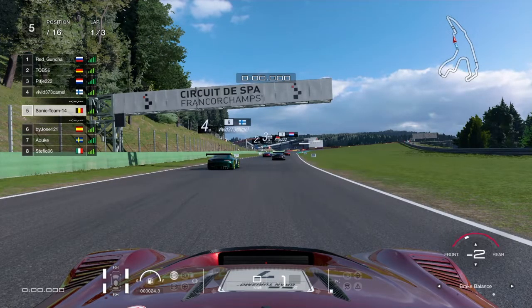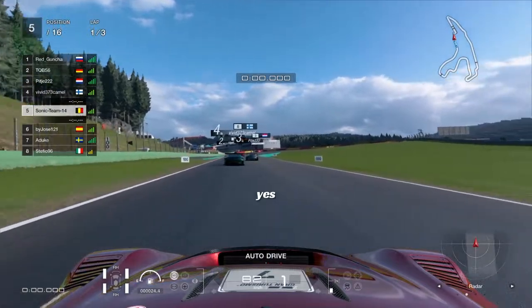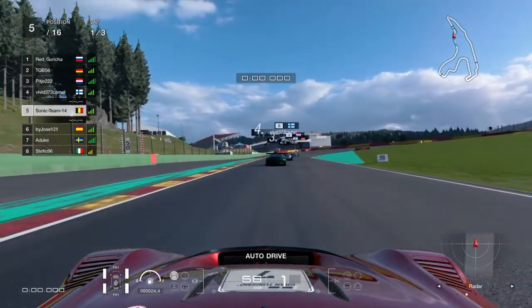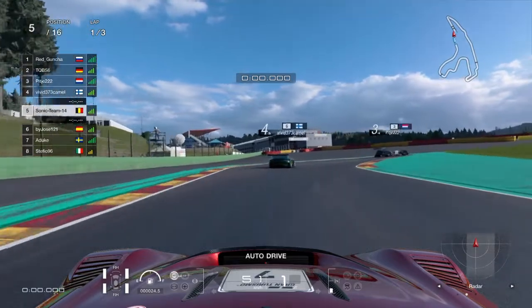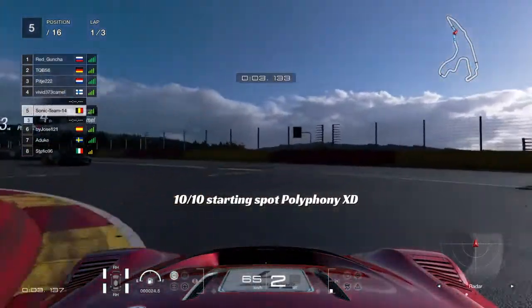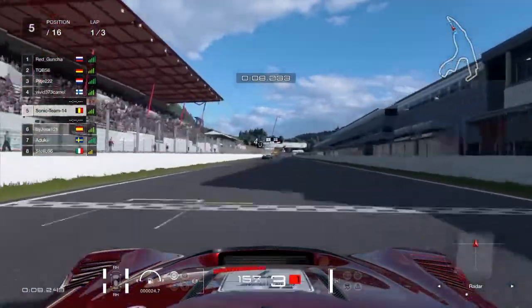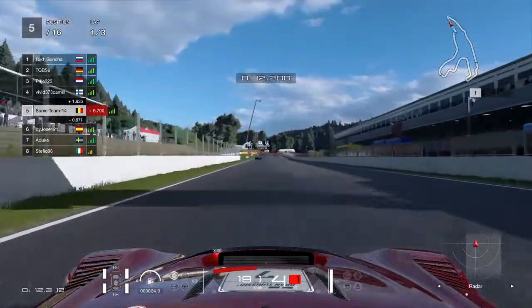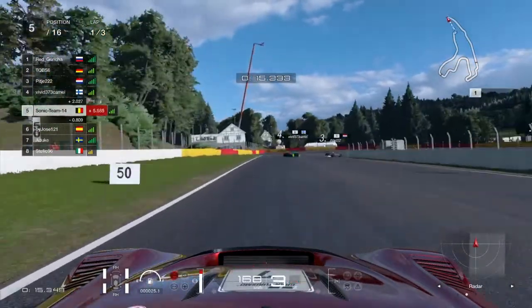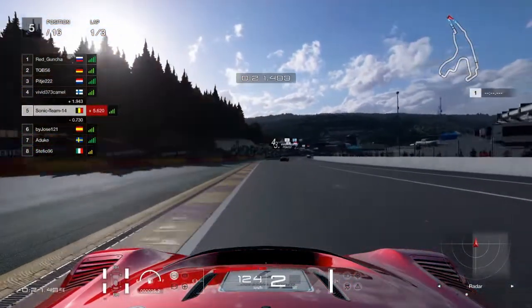So, as you can see, TCS 0. We're gonna put the radar on, because... Oh, wait, fifth. Oh god, that means I'm gonna start straight in the middle of the chicane. Okay, that may not be as good as I thought it was gonna be. Oh well. Yep, right in the middle of the chicane. Oh well. Look at how far I am from P4 already. I'm already 2 seconds behind. Oh well. No matter.